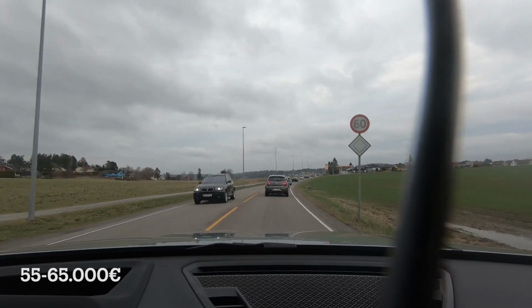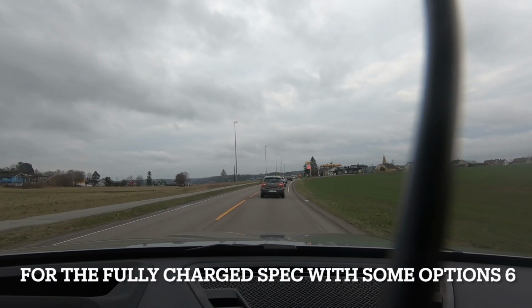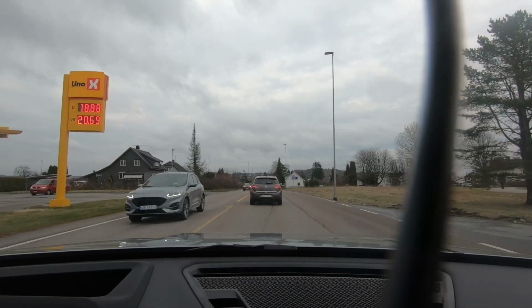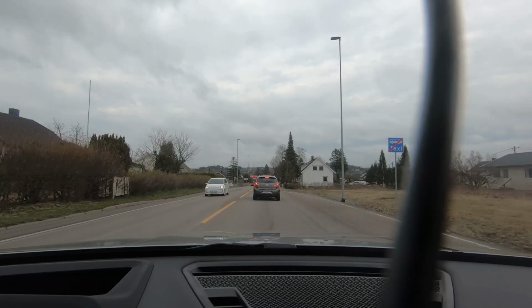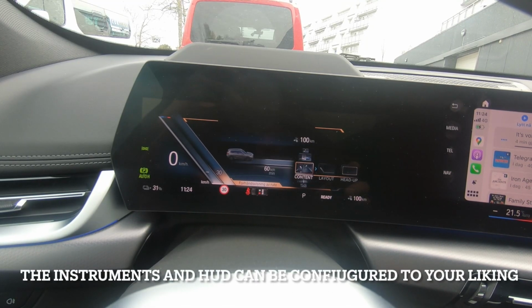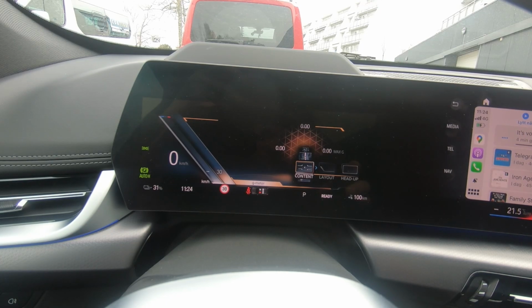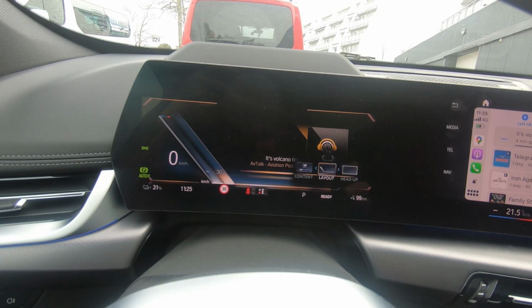The seller said above 600,000 Norwegian kroner, which is roughly 60,000 euros, and that's a lot of money. It has a boost pedal. I don't know why it has a boost pedal, because why can't it just give me all the power all the time? And when you pull it, it changes the entire instrument cluster. It's just little strange choices in there.